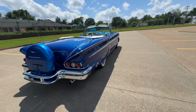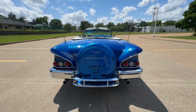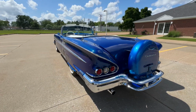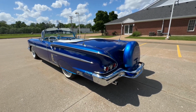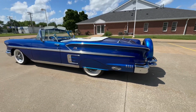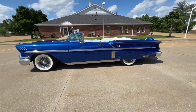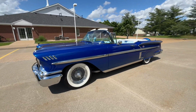Just an absolute amazing paint, chrome, trim, everything on this vehicle. Gotta love the Continental kit. House of Color blue, many coats of clear. Over 400 hours of blocking on the car. This is just top level.